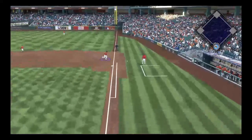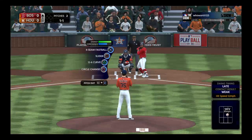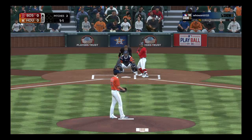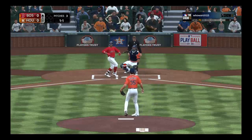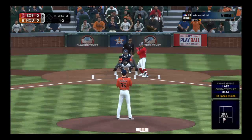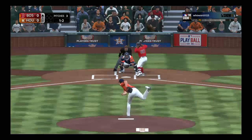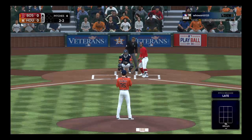Little dribbler up the first baseline. That rolls foul for strike one. Weather shouldn't be much of a factor. 71 degrees here at game time. Fouled off again, and now he's in a 1-2 hole. And a slider's in the dirt as he lays off it for a ball.